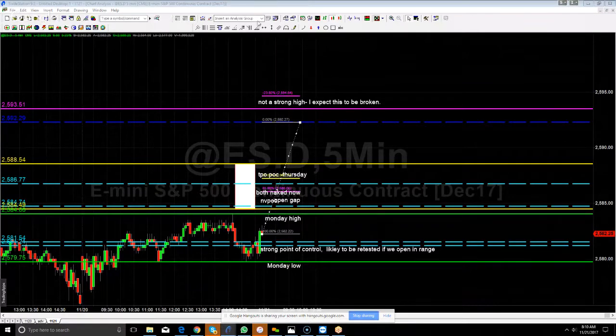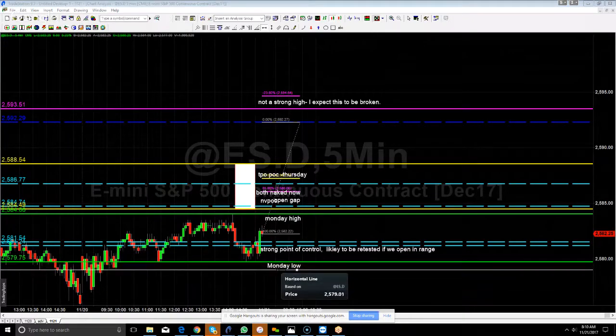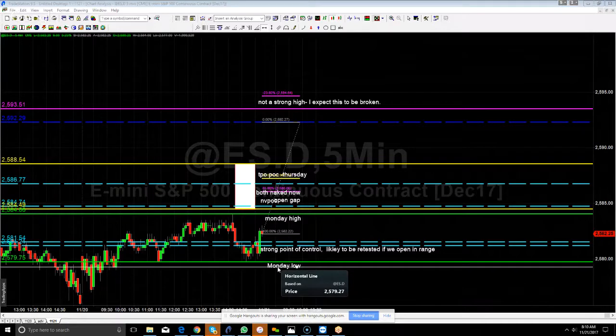25.79 and a quarter, if that matters, is Globex low. I have so many lines in this little area because of the small range that I hate to put another one on there. But here's 79 and a quarter.